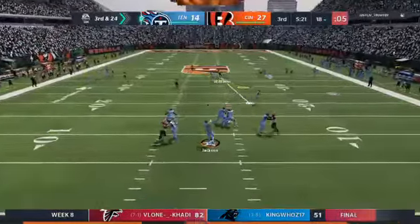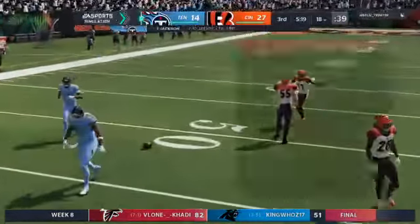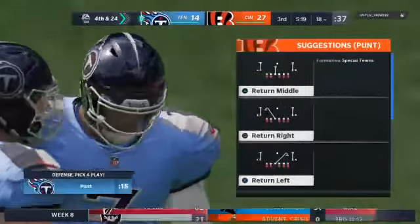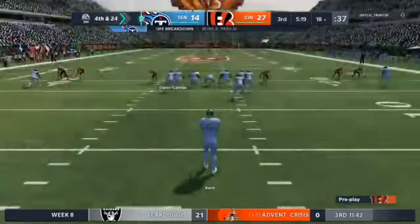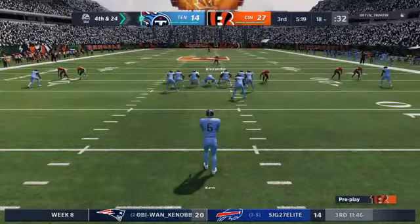Jackson from the shotgun, and it's knocked away and incomplete. Two things you can do in that situation: run and punt the football, or try and take your shot at getting the first down. They chose the latter, but they'll have to punt all the same.